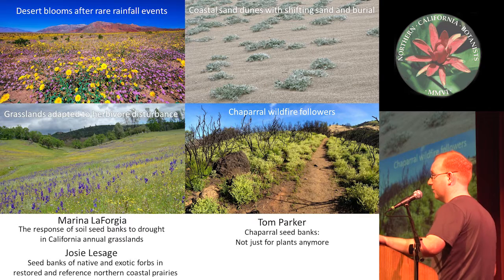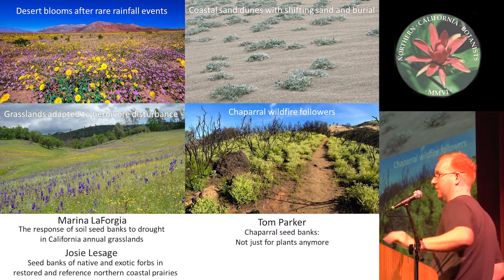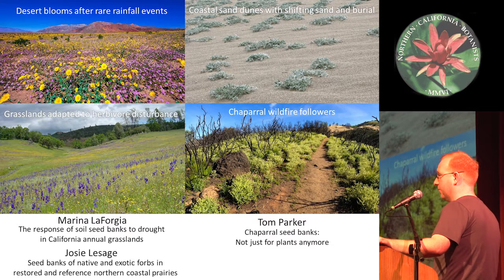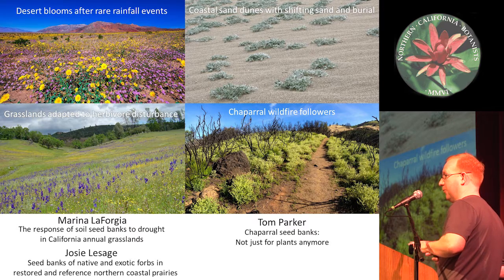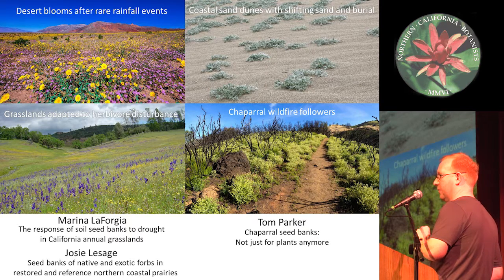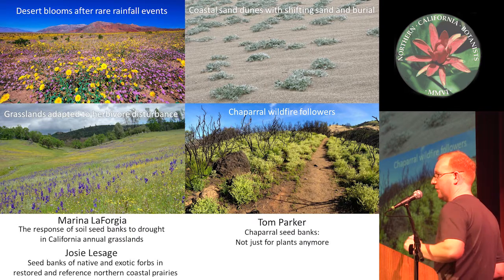And then here's your classic example of chaparral after a fire. These whispering bells typically don't grow in the chaparral when it's full, decadent chaparral. They only emerge after a fire. They emerge en masse after a fire. So these are all examples of different kinds of ecosystems and situations where you can have seed banks sitting dormant. These could also be examples of rare fire-follower plants, list 1B plants or something, where people think they're extremely rare, but they're just essentially non-emergent because they only emerge sporadically after fires.